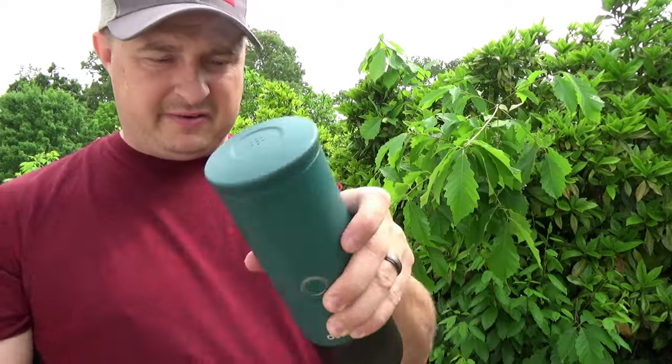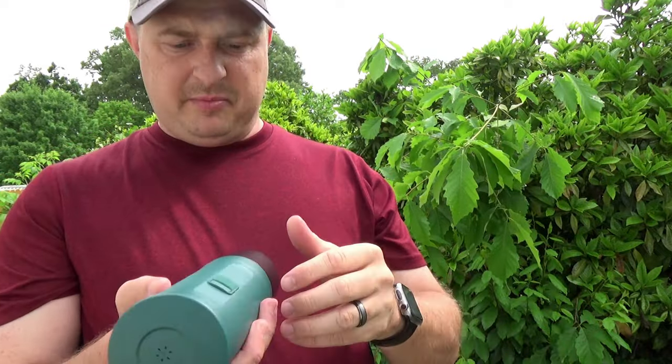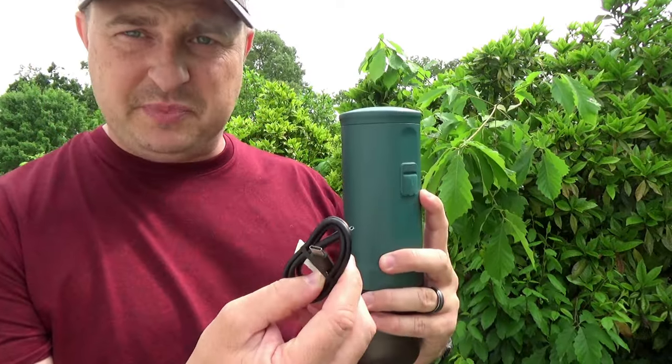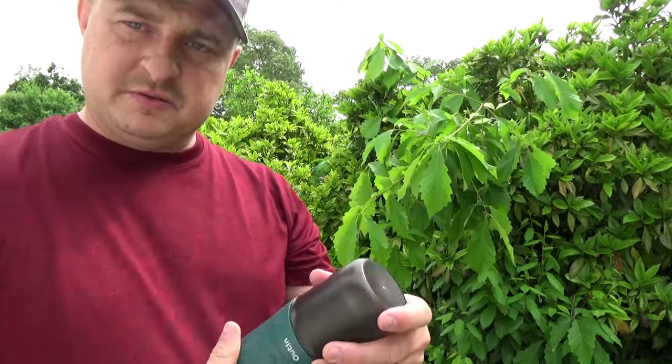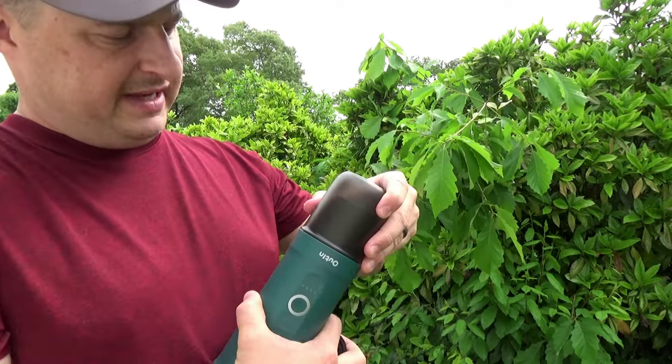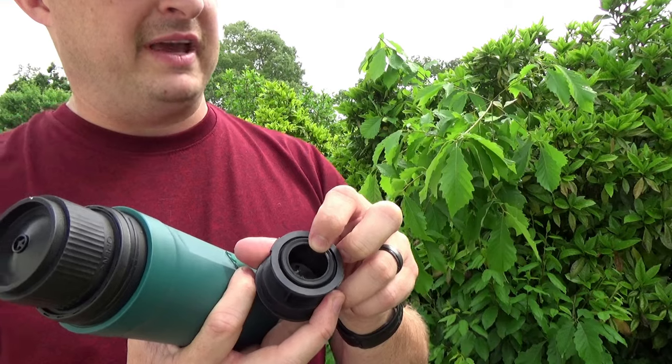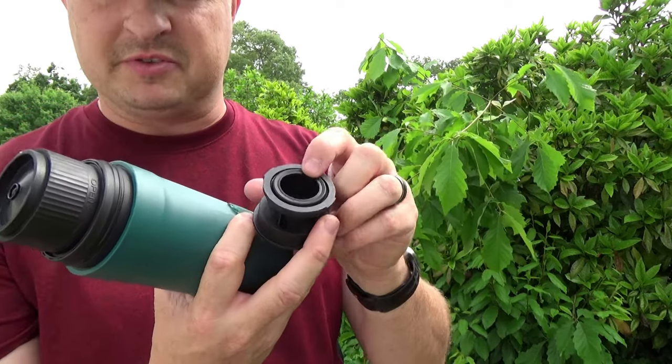A couple cool things about this is it's very compact, right? It actually has a place where you can charge this thing up, and it comes with a USB-C cord. It comes with a little cup here. This is an insulated cup. This right here takes the little small, I'm not gonna call them K-cups, but something similar to a K-cup.